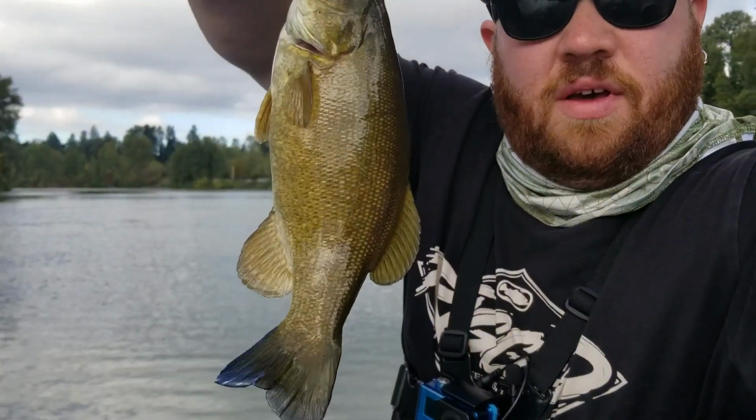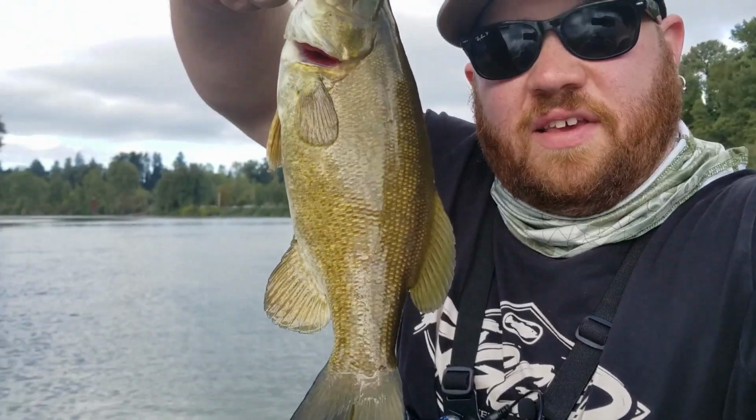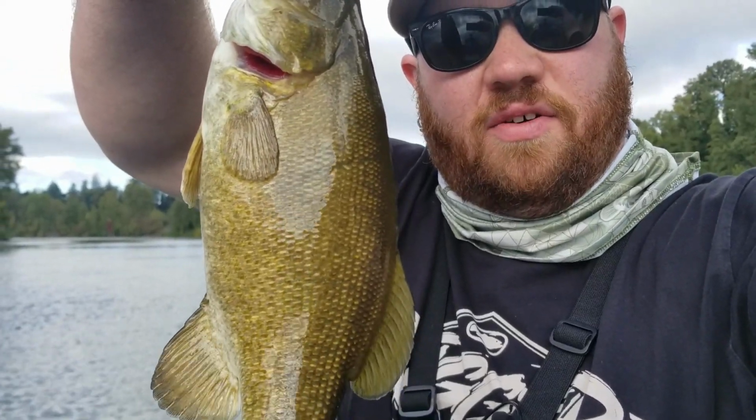Well guys, there we go. Fruit of my labor right there. Smallie on the Neko rig right along the pilings. Again, found him right along those pilings as I drifted by it. Right where he should be, picking stuff off as it drifts by in the current. So let's get him out of here.